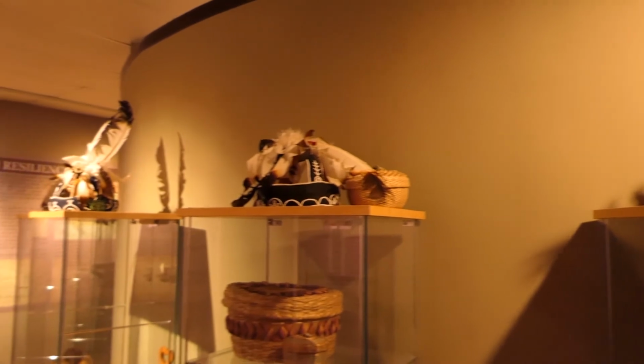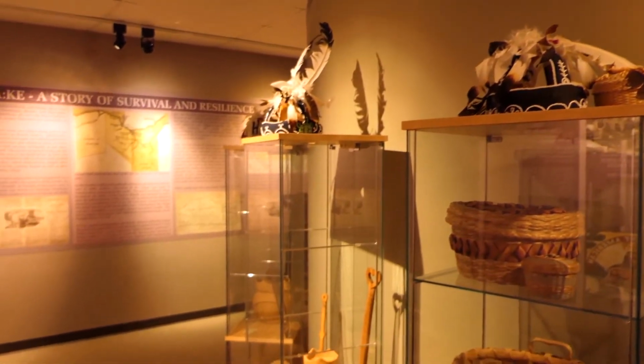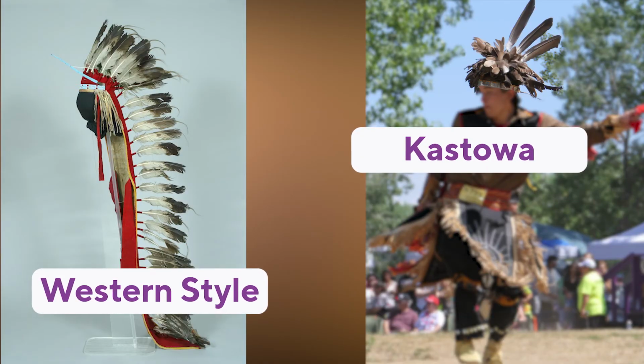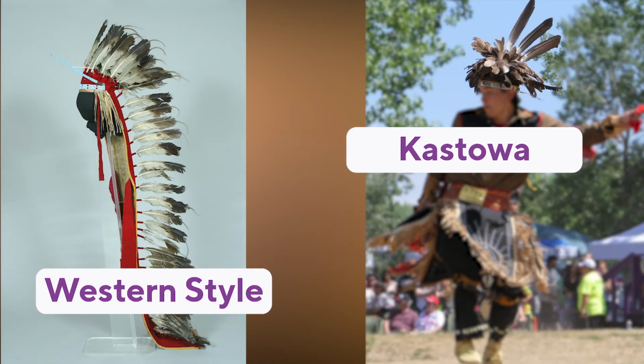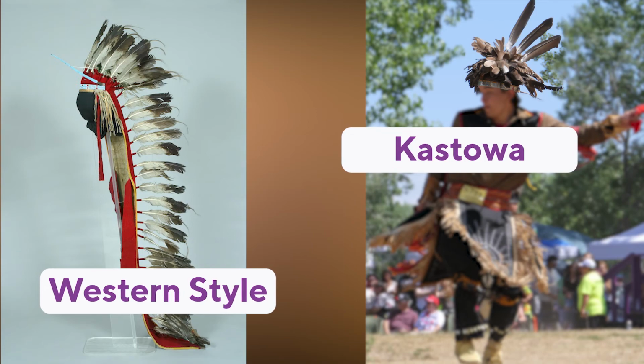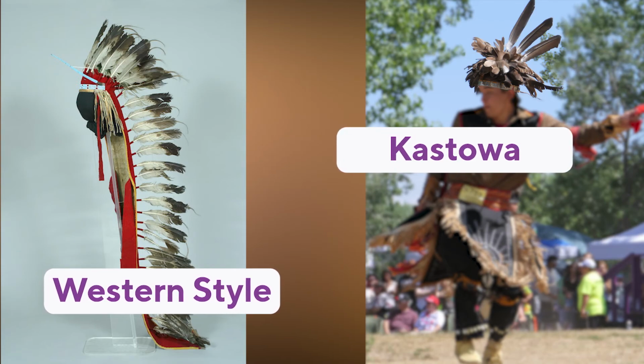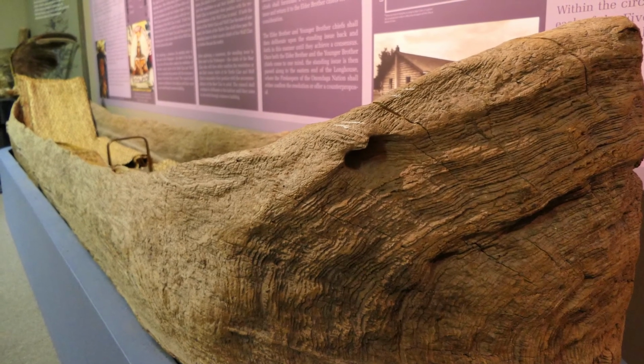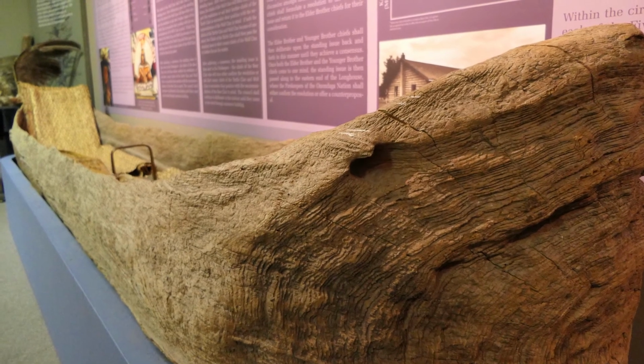We have Gastoas in this area, which is really important in our culture to understand that we don't wear the Western style headdress. We wear Gastoas. We have a canoe in this area that's approximately 350 years old, which has its own story on how it was acquired and where it came from.